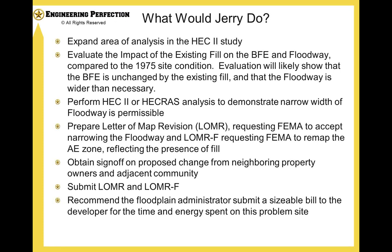And so, going through a letter of map revision, shrink the floodway, which is the third bullet. And if that works out, then prepare a letter of map revision, which I had originally written as a conditional letter of map revision. I'm not sure which is proper. I think right now it should be a LOMR, requesting FEMA to accept narrowing the floodway and to have this be remapped, reflecting the presence of fill.